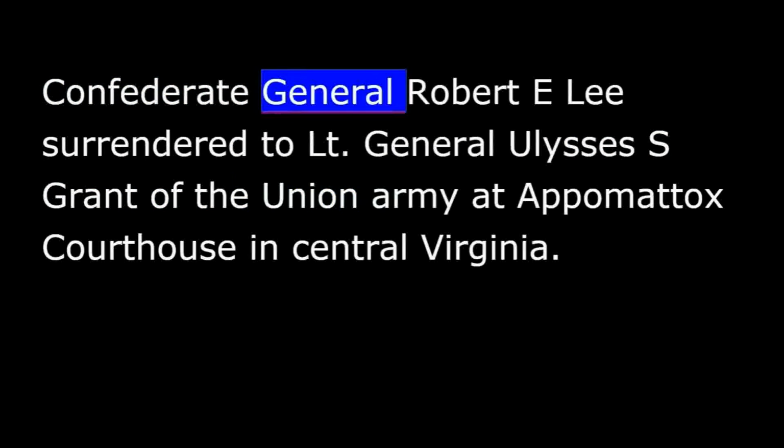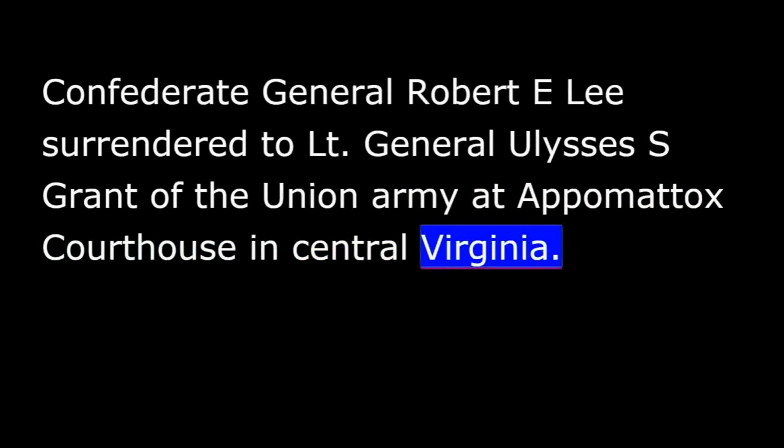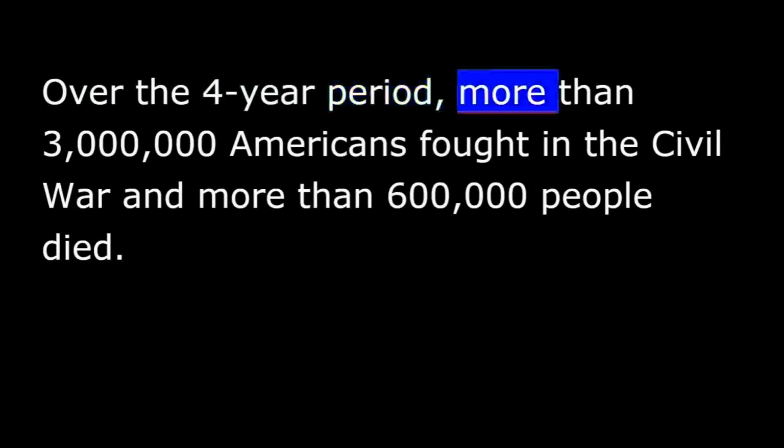In 1865, the Civil War ended with the capture of the Confederate capital in Richmond, Virginia. Confederate General Robert E. Lee surrendered to Lieutenant General Ulysses S. Grant of the Union Army at Appomattox Courthouse in central Virginia. Over the 4-year period, more than 3 million Americans fought in the Civil War, and more than 600,000 people died.